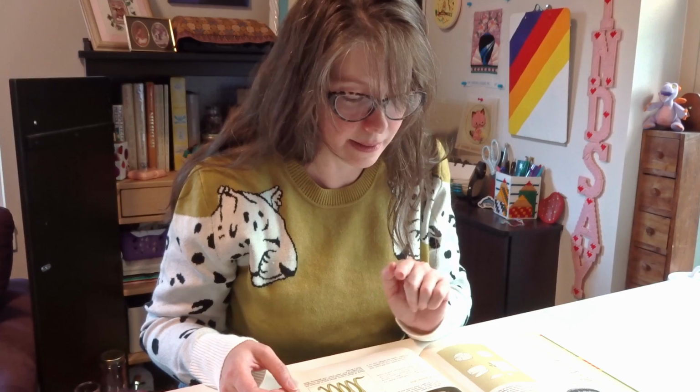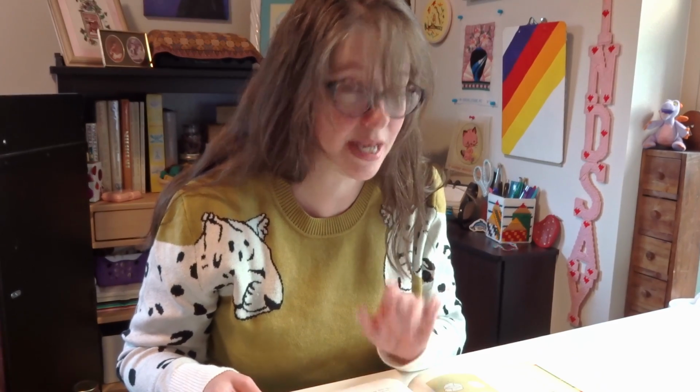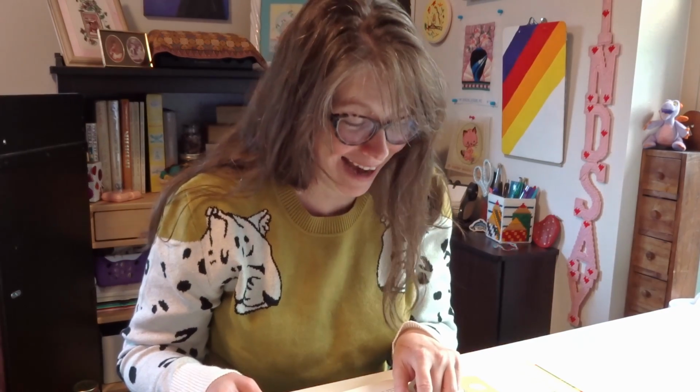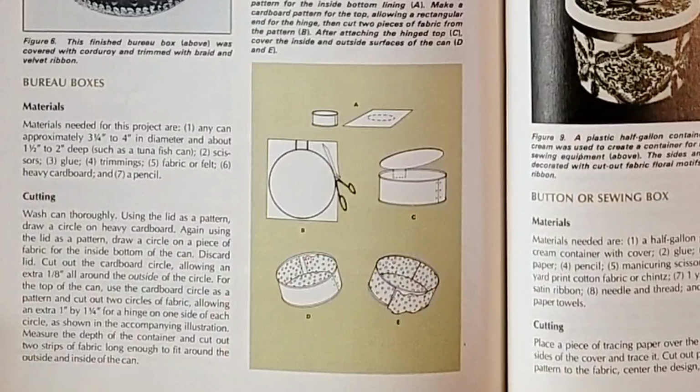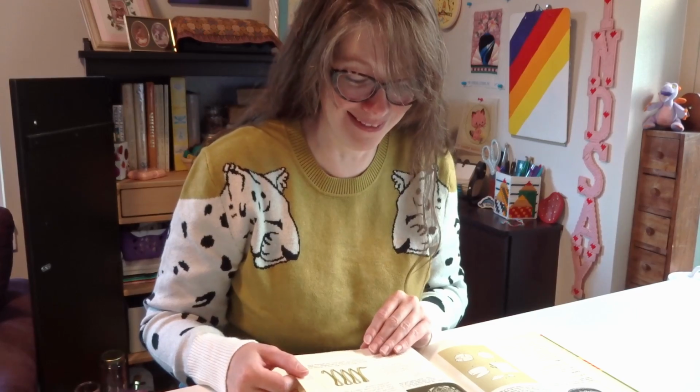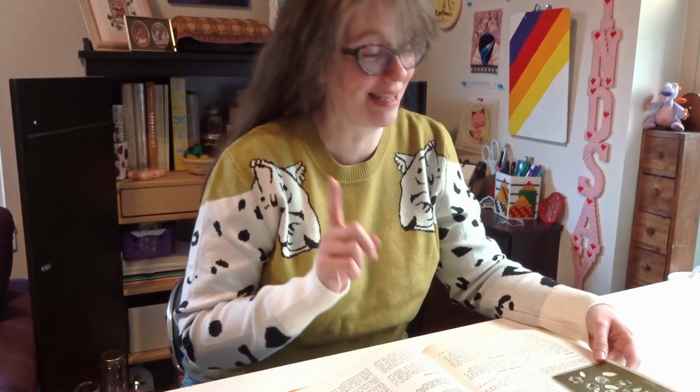They decorated them. I mean, my grandma, she saved every yogurt tub and everything she ever had, but she never bothered to decorate them and make them all fancy. This is hilarious. So yeah, this 70s DIY hack. Cover your tuna can in fabric. I don't think I'm doing that today.